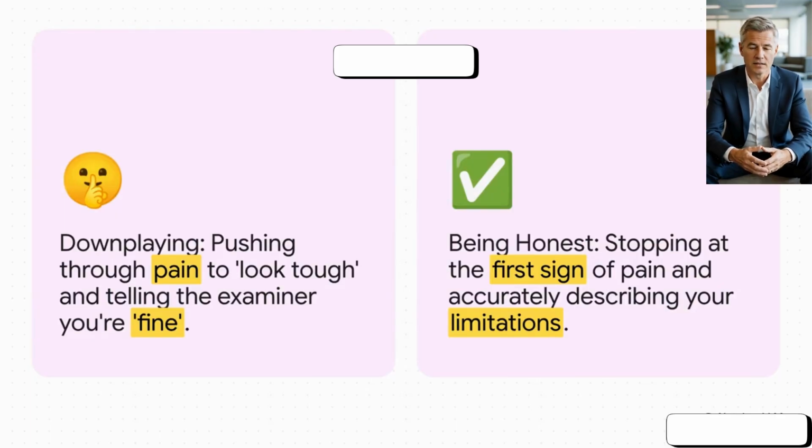When the examiner asks how you are, don't just give that automatic "great." Describe how you actually feel. Tell them, actually, today is a struggle. During a range of motion test, don't be a hero and push through the pain to look tough. The second you feel it, you stop. That's the true measure of your limitation. You are not there to impress the examiner. You're there to get an accurate evaluation of your worst day, not your best one.